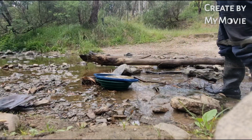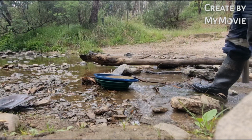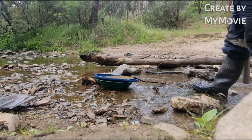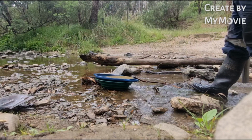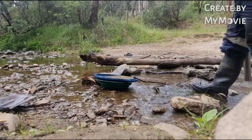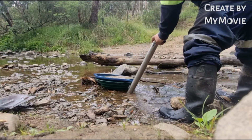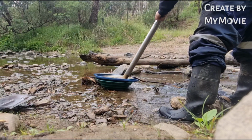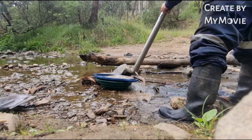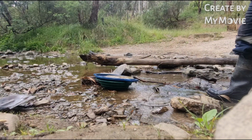And as people are walking, crossing this area, they're compacting the ground. So they're creating a bit of a false bedrock in the creek with the clay and the rocks. And I'm thinking, with all these little cavities and bits and pieces, I might get lucky and a little bit of colour might have got caught here in the surface or in the first inch or two. That's why I'm not digging down deep.